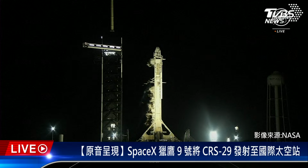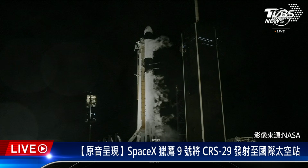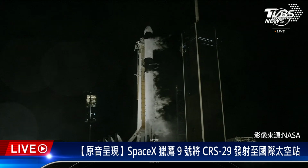Liftoff scheduled for 8:28 p.m. Eastern Time and 14 seconds. At launch, the International Space Station will be flying 259 miles over the Arabian Sea near the coast of Oman. We are 15 seconds to launch and counting. T-minus 5, 4, 3, 2, 1, ignition, liftoff.